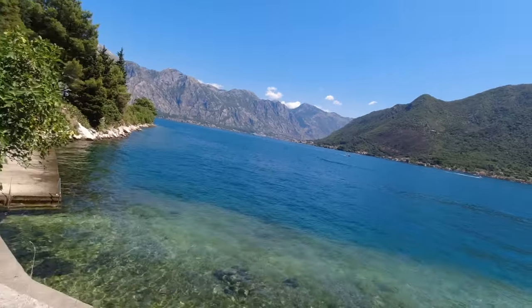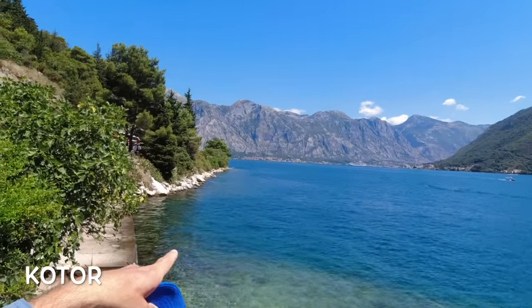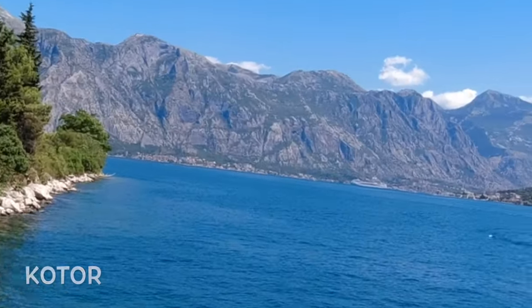Behind me here is the much bigger and much more popular old city of Kotor with the cruise ship there. I was there a couple weeks ago and it was absolutely packed, and I just waited an hour for a 5-minute bus ride. The bus didn't show up, which is the second time that's happened to me in the few weeks I've been in Montenegro, so that was really annoying.